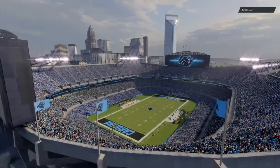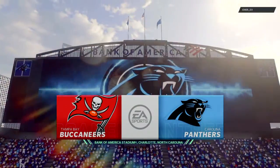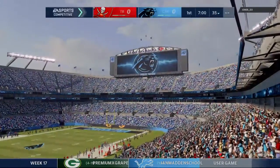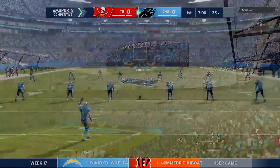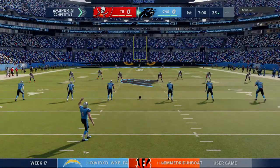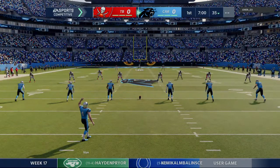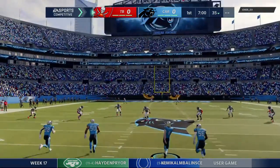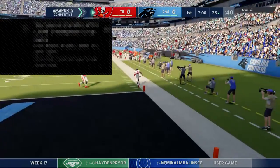EA Sports coverage of the National Football League is in uptown Charlotte, North Carolina at Bank of America Stadium. The scene a few moments ago, here it is. It's unlike any other in sport as both teams made their way out of the tunnel. These folks are fired up as their guys are ready to do battle between the Tampa Bay Buccaneers and the Carolina Panthers. Here we go. The final week of the NFL season, Week 17, is underway.